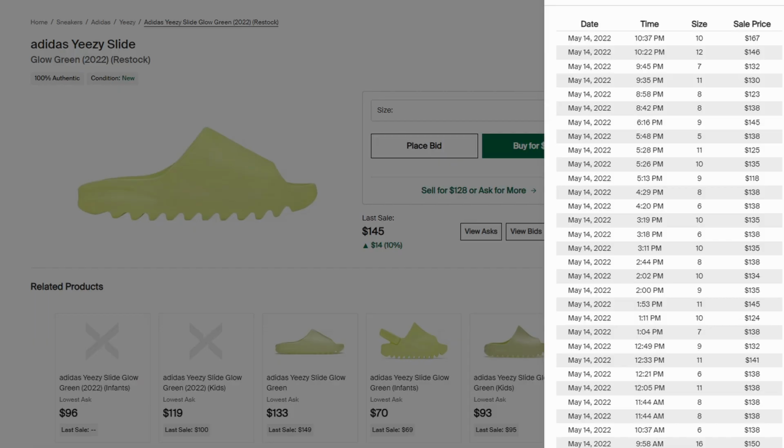The resale for the Glow Green is currently around 130 to 150, and I expect resale to probably drop a little bit after the release. I don't think it will drop too much as it is already quite low, but I think it will probably hover around the 120 to $130 price range, maybe even 150 in the bigger sizes. For all three of these colorways restocking, the bigger sizes definitely seem to be doing better for resale.